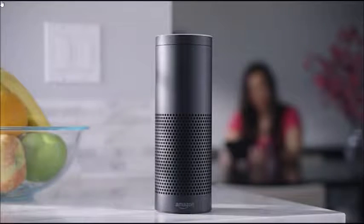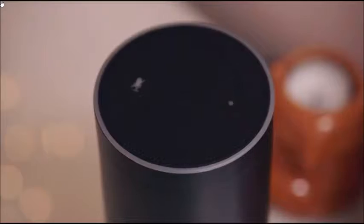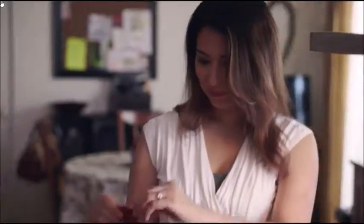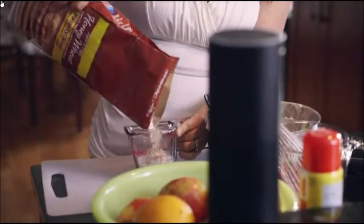Introducing Amazon Echo. Hi there. And some of Echo's first customers. Echo is a device designed around your voice. Simply say Alexa and ask a question or give a command.